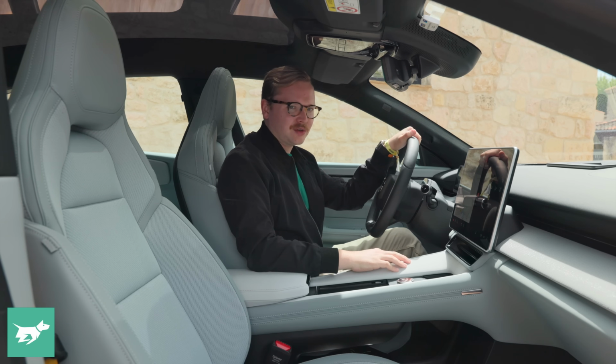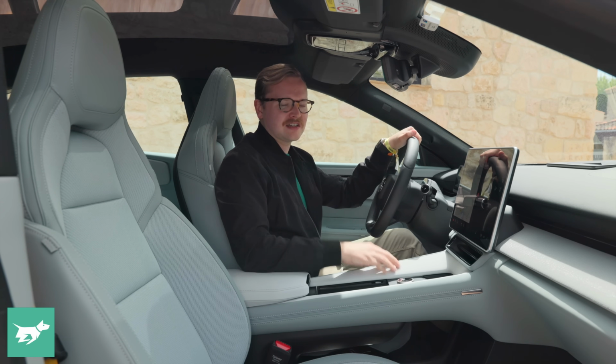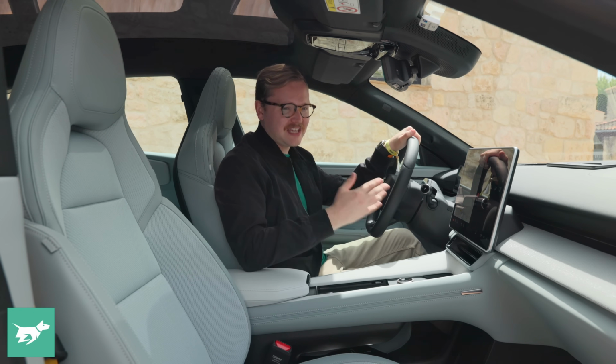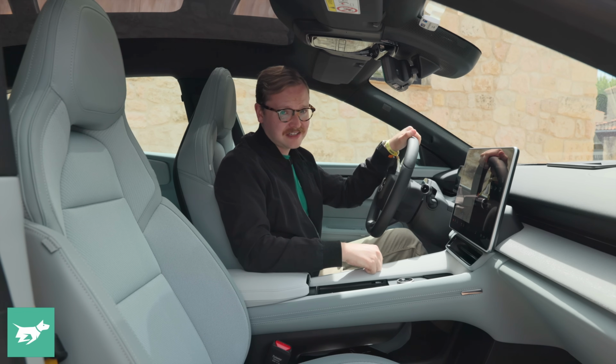So all these fancy looking ones that you're going to see in this video, they blow way beyond the luxury car tax, which would mean that they're not eligible for federal incentives in Australia. But again, if Polestar thinks they want to be a Porsche rival, then I guess they're not going to be chasing those incentives.